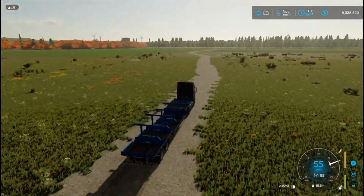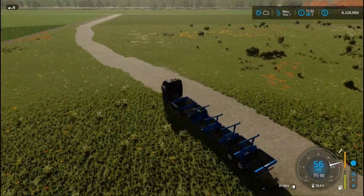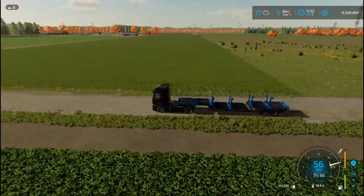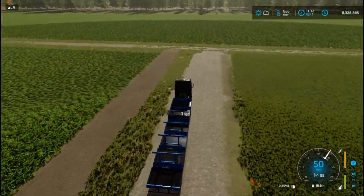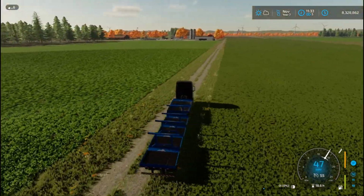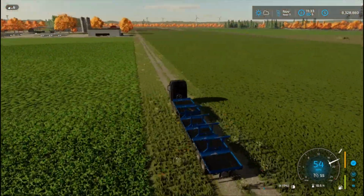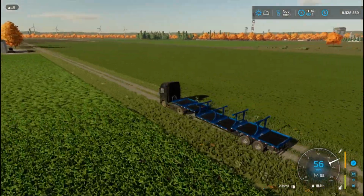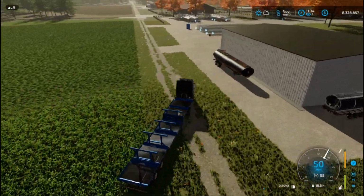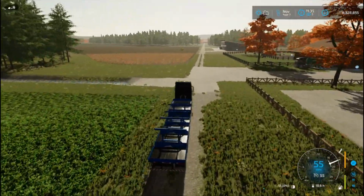Kinda need to work on these other fields. If I could stretch that field out as far as that one, or maybe even combine them, nah, that'd be too big. I need some smaller fields, just different size fields. Like, this one's long but not wide. This one too. That one's wide but not too long. This one's kind of fun. I call it the fun field because it's just odd shaped.